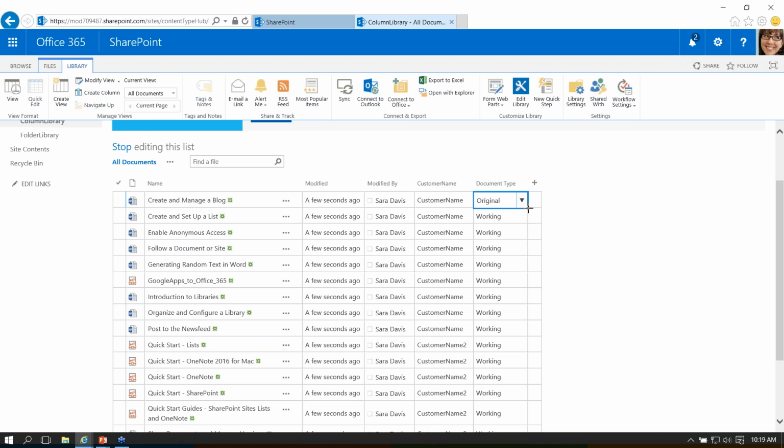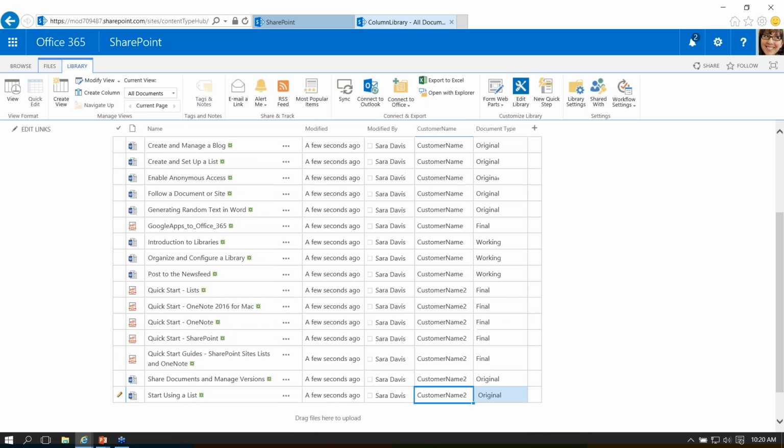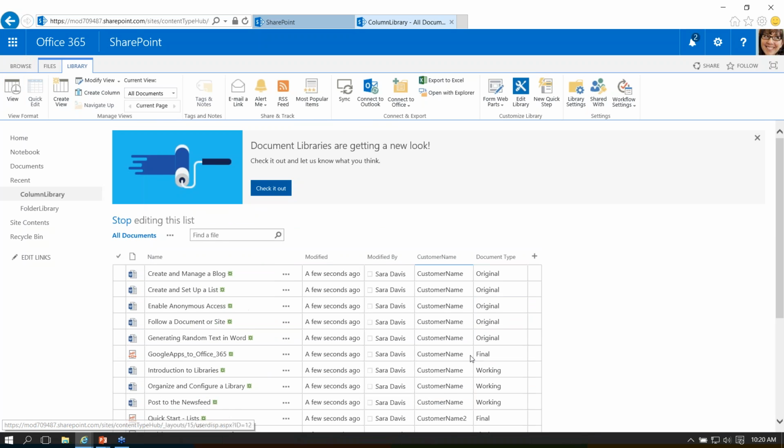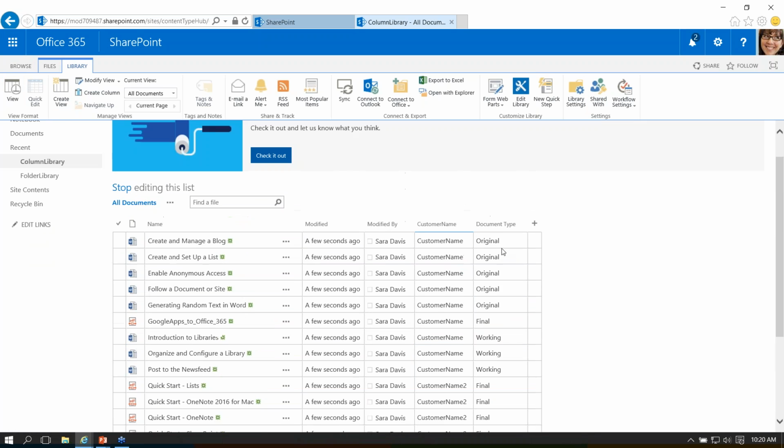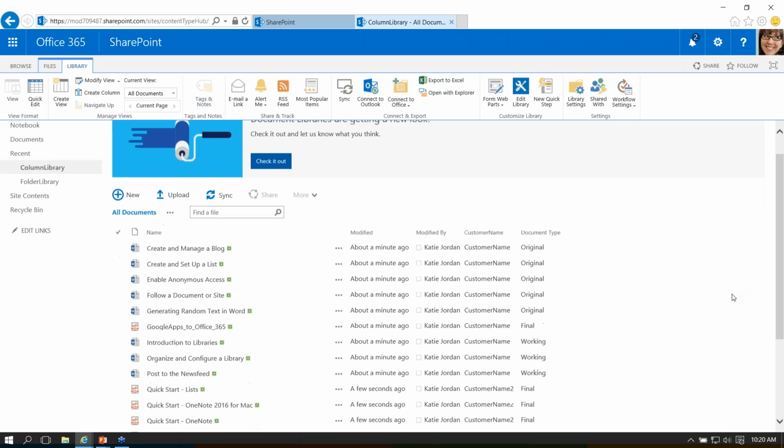Again, because it is quick edit, I can drag down. We'll say my PDFs are the final documents. I've got a few more PDFs here. And then we'll say some of these are the original documents. If I notice it's getting really annoying to come in and uncheck working every single time, I can go back to my settings and remove the default value. So now I've put in the customer name and quickly edited these documents' document type. I say stop editing. SharePoint's going to take a few minutes to modify that.